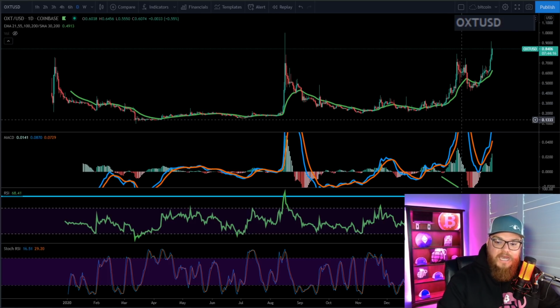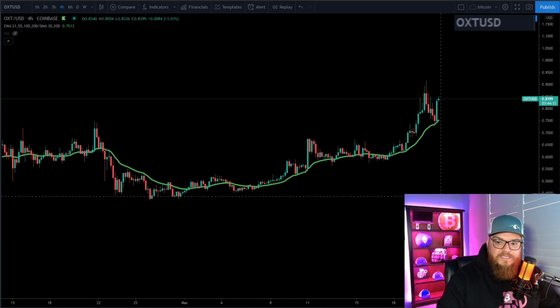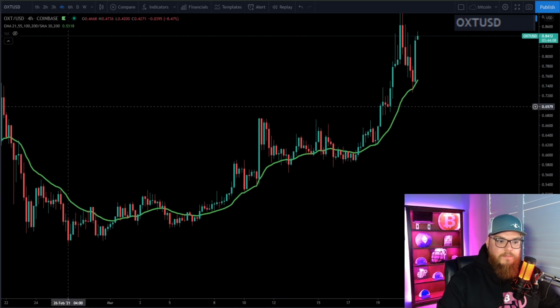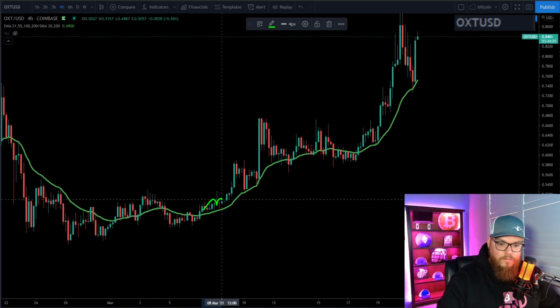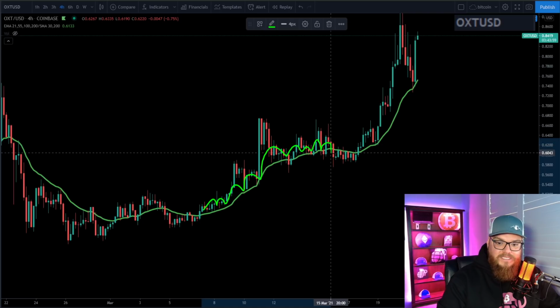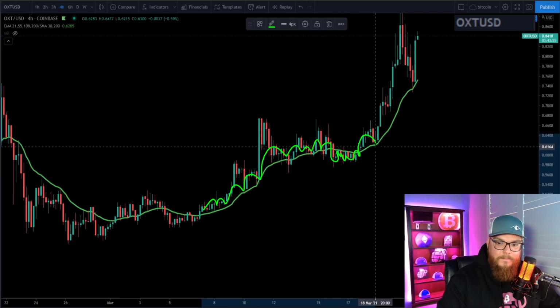But what is really nice about this is if we go over to the 4 hour, you can see that on this 21-day EMA, we've been using it as support and resistance all the time. Support, support, support, support, support. Watch this. When we got below it, look at that: resistance, resistance, resistance, resistance. Got above it, boom, back to support.